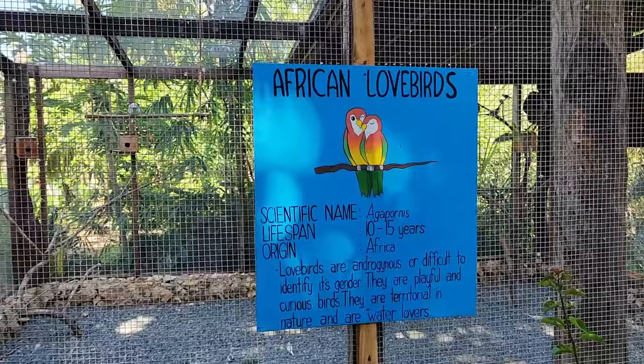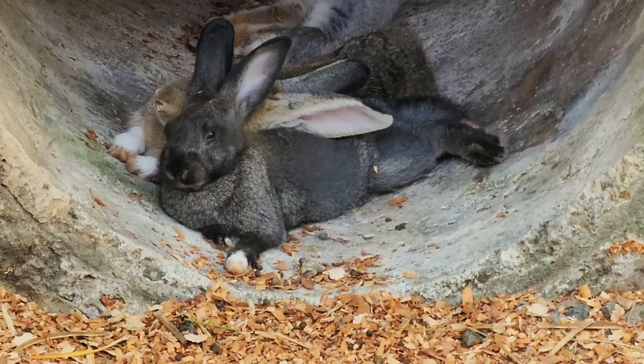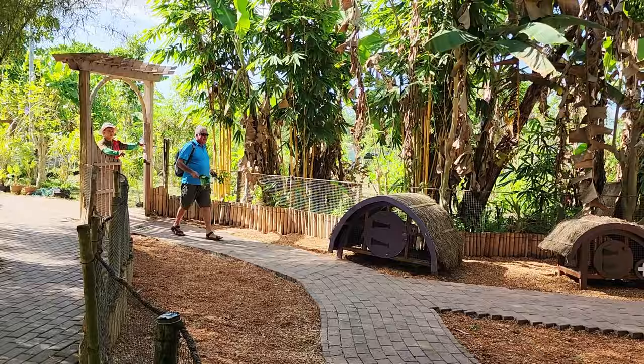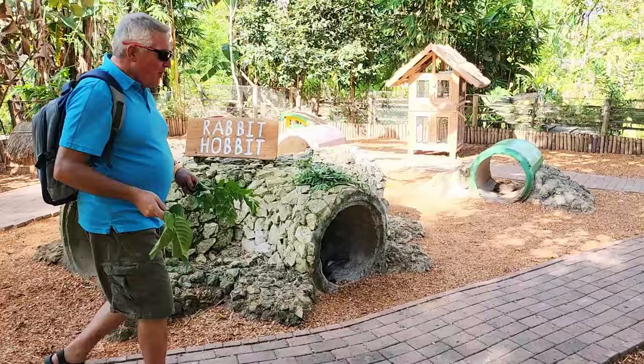I think it might be a little bit too hot for the bunnies. I don't see any. Oh, there's one out. But the rest of them are all tucked up. I think it might be too hot for them. We're going inside, we're going to the rabbit hobbit. It's like a little hobbit house for rabbits. See if one of them takes my bait.